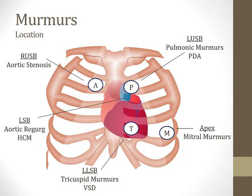What's labeled A here is the aortic listening point. This is the second intercostal space between these two ribs here, and it's at the right sternal border. That's called the aortic listening point. It's also called the right upper sternal border, and that is where the murmur of aortic stenosis is heard loudest. And aortic stenosis is a very common heart murmur.